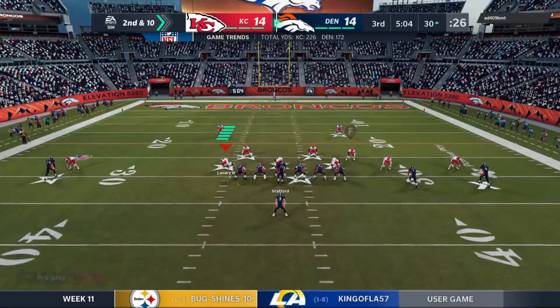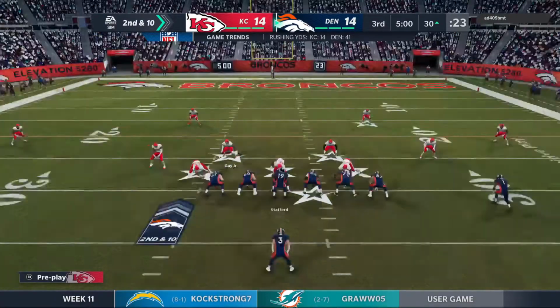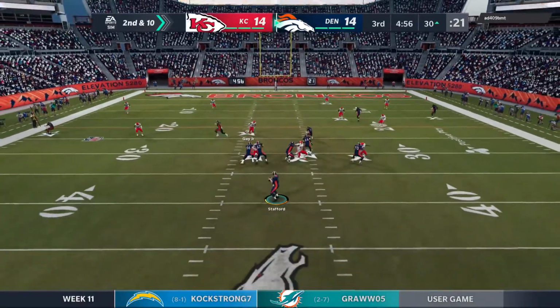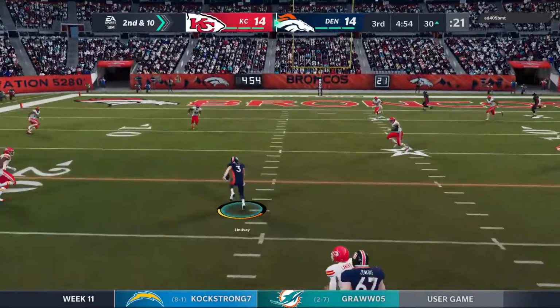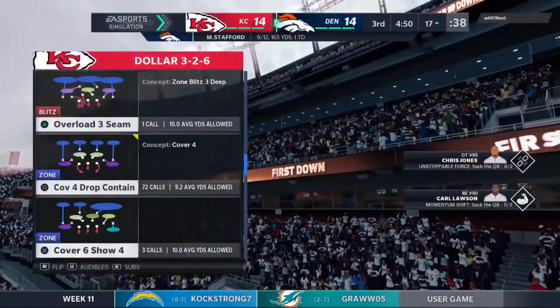Officially nothing on that last run. They'll try again, 2nd and 10. Stafford now to throw. He dumps it underneath here to Lindsey. A gain of 13. It's a 1st down.